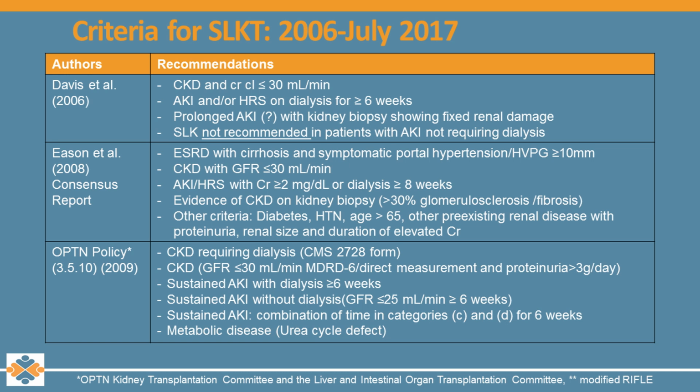So as Randy alluded to, there was the first consensus conference in 2008, and some criteria were laid down for optimal selection of candidates for simultaneous liver and kidney transplant. This is a busy slide, but I just want to tell you that in 2006, SLKT was not recommended in patients with acute kidney injury not requiring dialysis.